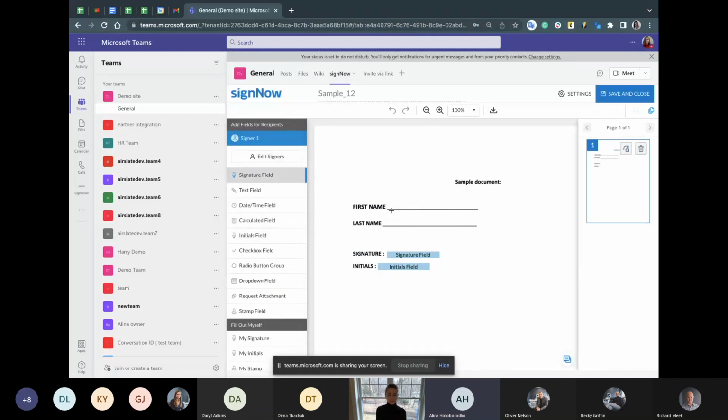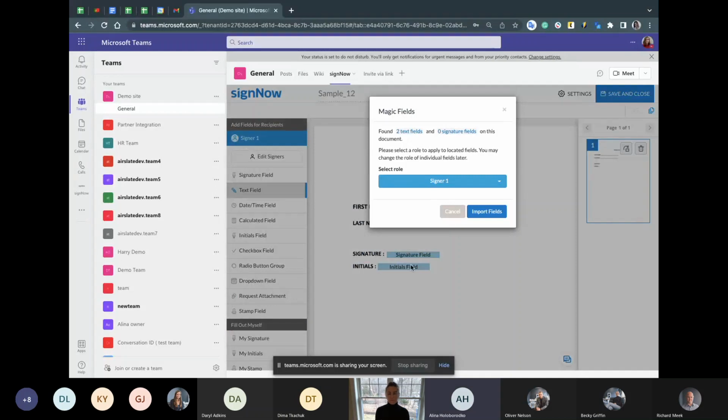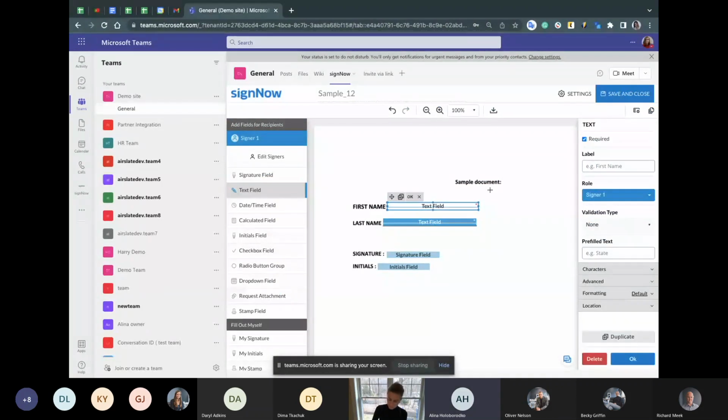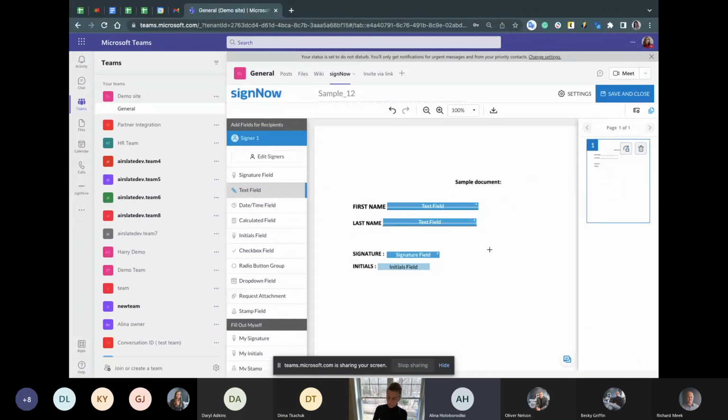I have these empty fields like first name, last name. I can make them text fields, or I can also show you a really great feature called magic fields, which looks at the specific places in the document and imports the fields in the spaces where there should be fields. So I have these text fields, and my signer is going to put the name here, and I have this small sign, which just means it's required. So I want the first name and the last name to be required, and the signature field is also going to be required. It means that they cannot skip this field, and when they sign it, it's going to be required for them.